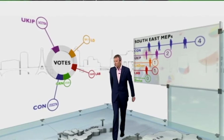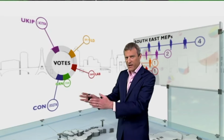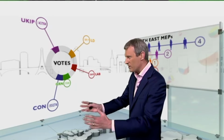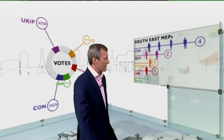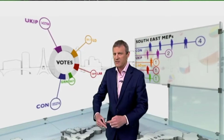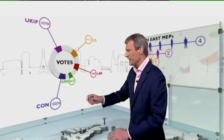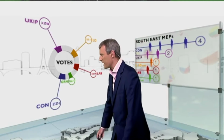Now, interesting moment for the Green Party here. They now have 173,000. They are in the lead on the raw totals that we can see in front of us. So we're going to give the Greens their first MEP. Here it goes. And you divide their original starting total of 173,000 by the number of MEPs, which is 1 plus 1, so by 2. And they go down there to about 86,000.